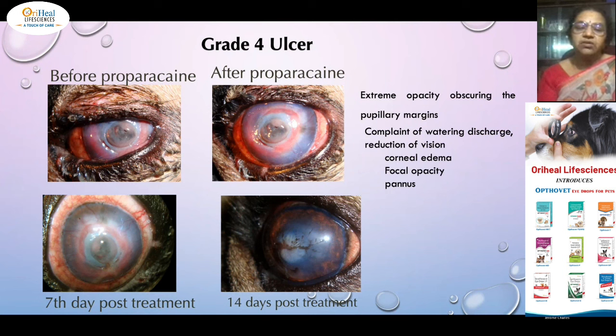But it will result in a mild pigmentation as well as opacity in the center. We can now call it a scar. There is no inflammation. The inflammation has subsided. It is a very quiet eye with a scar. If you want to remove the scar, then you have to go for a DALK procedure. You have to definitely go for a keratectomy, remove that, and then transplant the cornea from another patient.